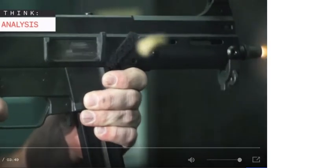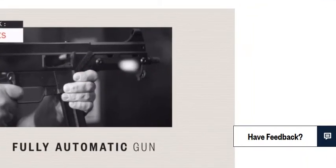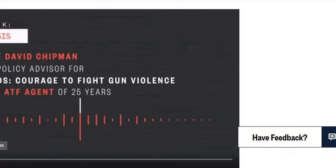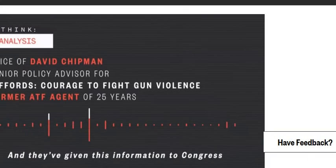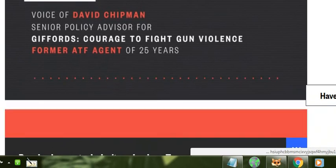This is an automatic weapon. They're illegal in the US, but there are a few ways that people can get their hands on one, or at least get a gun that fires just as fast. The ATF has said they can't ban them in appropriate fashion, and they've given this information to Congress, which has refused to act by passing new legislation.